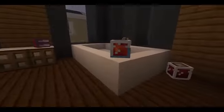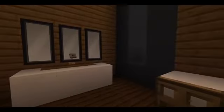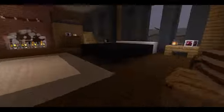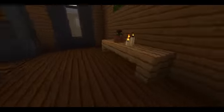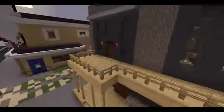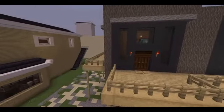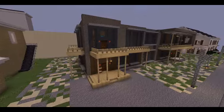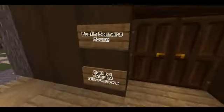Anyways, in here we've got the bathroom area with another toilet. Got the bathroom sink, and then we got his bathtub right there. So very nice. And then in here, this is just another little area. It's actually not an entrance, it's just another little balcony area. So yeah, very cool. That was Austin Summers' house, built by Tater Tot and Gilvis Coven.